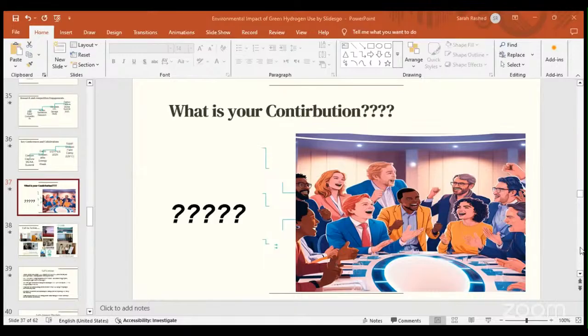Contributing to environmental safety regulations via research papers or presentations. Okay, this is good. Okay, so you published your paper internationally, right? Okay, so we can say that there is a lack in technology. So you have the awareness, but a lack of technology.